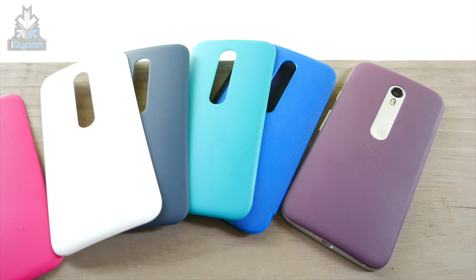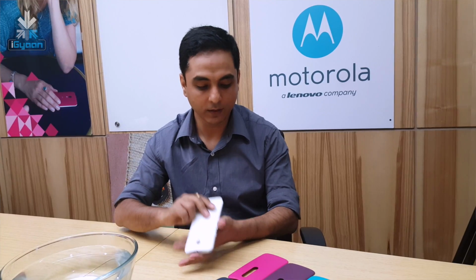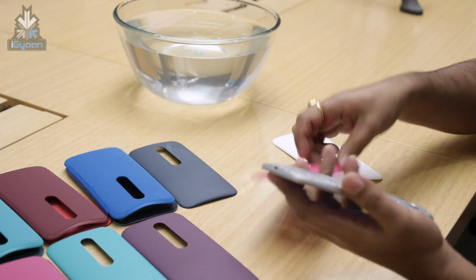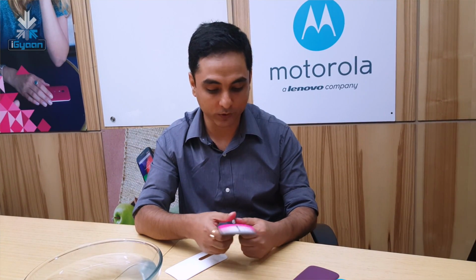So these are the accessories, the shells that will be on sale for the Moto G 2nd Gen as well. We very strongly recommend that you use these shells that come from Motorola. These guarantee that our devices will be water resistant as they are called out to be. You never know with some of the other ones. So please use genuine Motorola accessories, back covers and flip shells for your device.